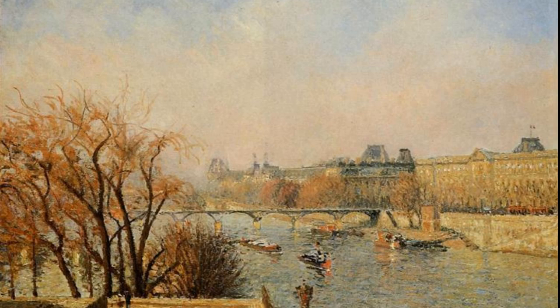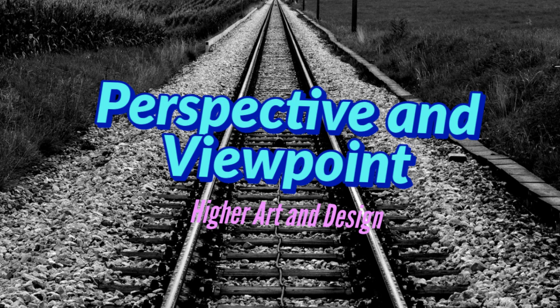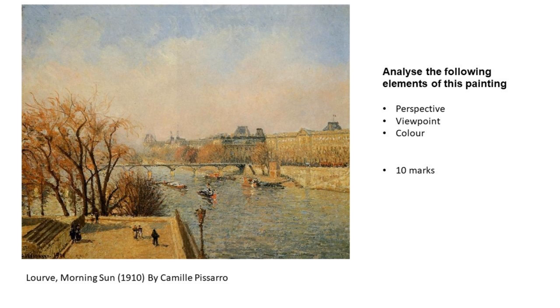This presentation will focus on Pissarro's Louvre in the morning sun and on perspective and viewpoint. Please make sure that you have looked at the perspective and viewpoint notes, that's the front cover there, before you try and answer the question. It's unlikely that in an exam question you'd get the two prompt words perspective and viewpoint in the same question, but for the purposes of revision, I think it makes sense to revise them together. So that's why we have them in this question.